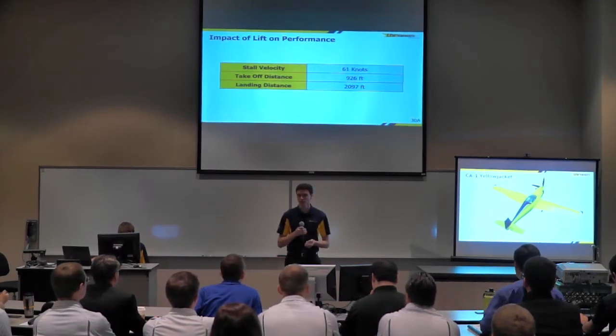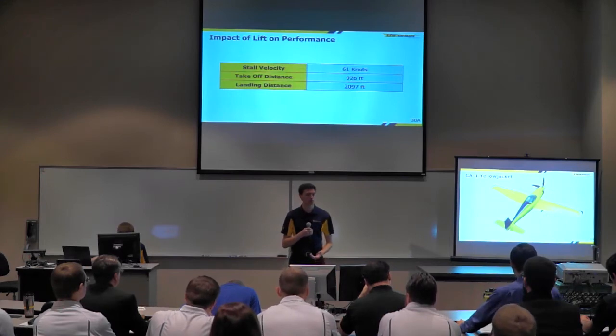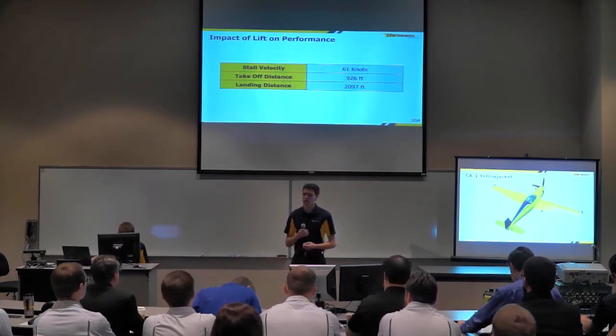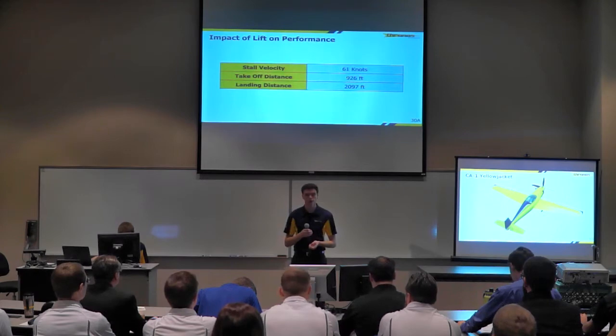Because we have elected not to include high lift devices on our wing, an analysis was made to verify our landing and takeoff distances. With a stall velocity of 61 knots, our takeoff distance is just over 900 feet, and our landing distance is just over 2,000. These are both well within the dimensions of the runway at Reno and other race airports.